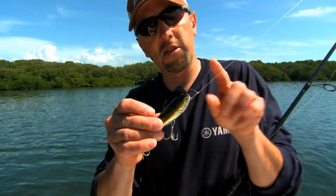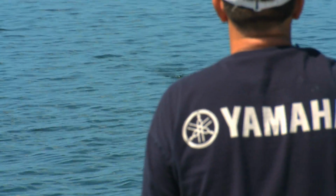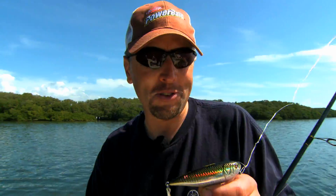He's got me fishing this little loop knot here with the topwater bait. This happens to be a Sabile Banga Minnow, and we're just working it across the top like you would for smallmouth or any sort of fish. And I'm telling you, when these fish come up and hit this bait, it is the most exciting topwater fishing I've ever had a chance to experience.